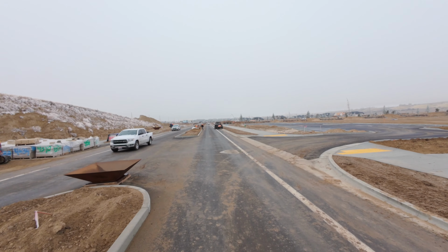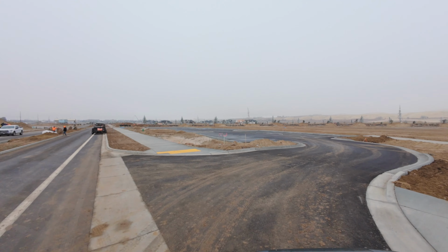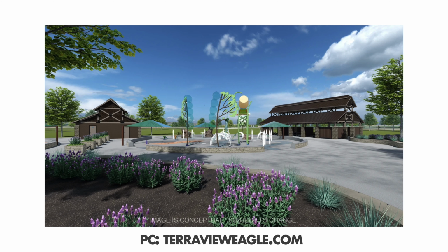And then if we're talking about the community itself, over here on the right, you can kind of see a little parking lot. Again, when we're talking about amenities, it's mainly going to be green space, playground with a splash pad. There'll be different options, and this is going to be one of those places where you could park and then go enjoy the community outside of just your backyard.